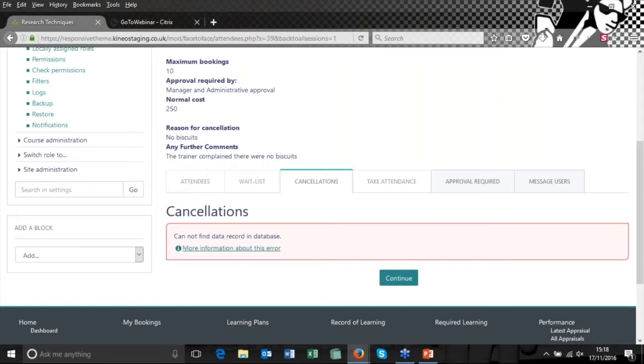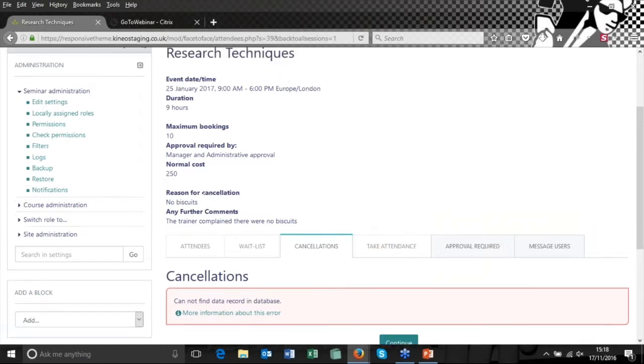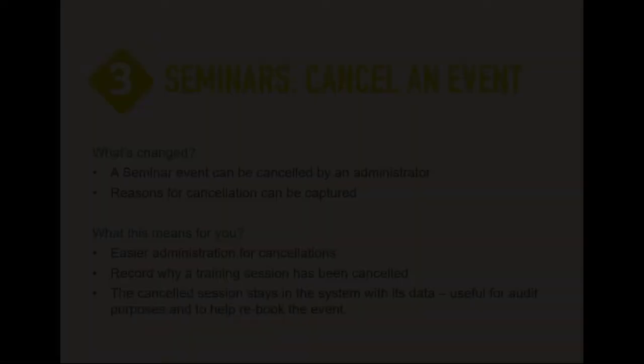So what normally happens is that you can see all the attendees on the session. For some reason I'm getting an error today, but never mind. You get the general idea about it anyway. But normally you can see the attendees, and then at a later point you could actually book them on another session. Okay, so that was number 3.